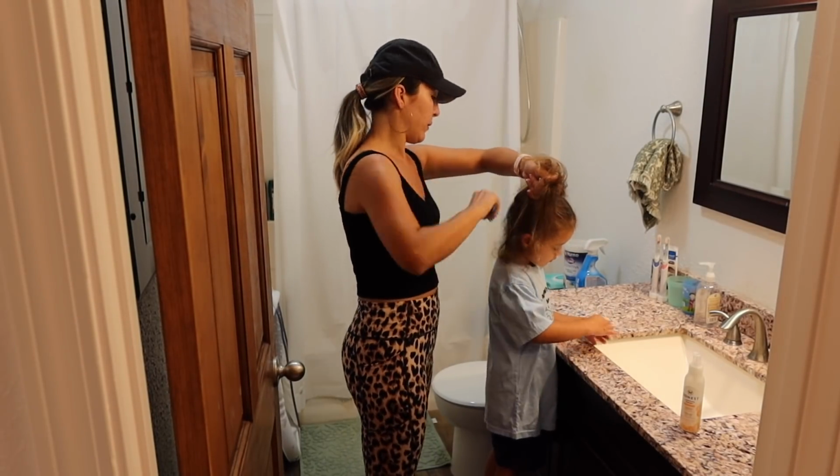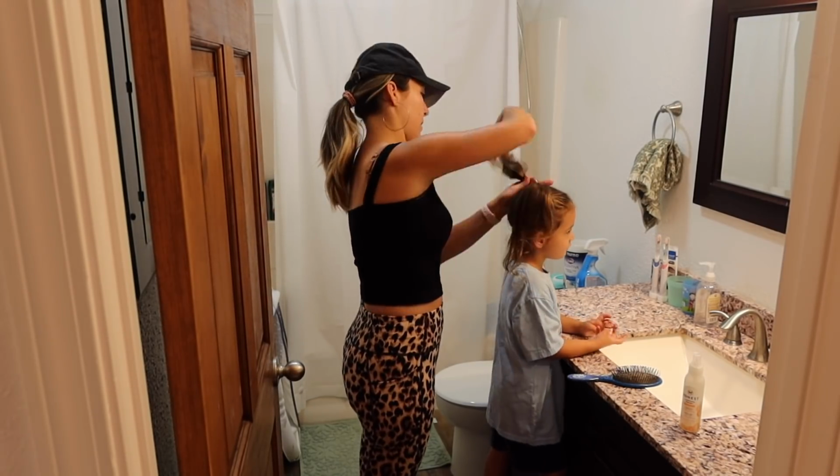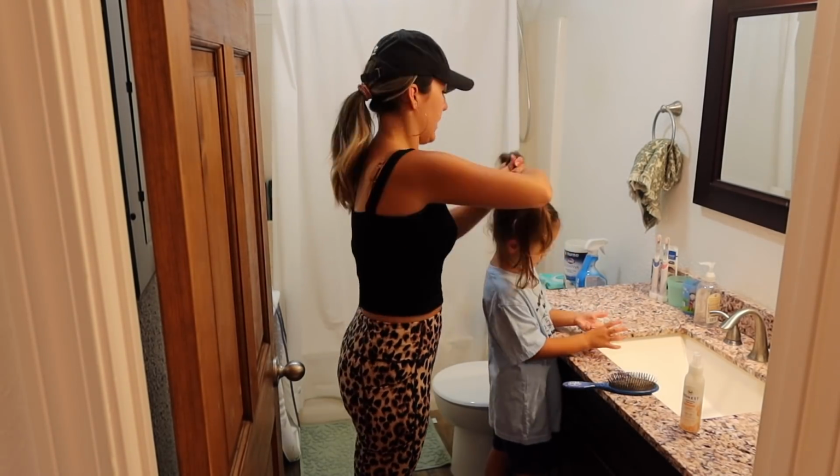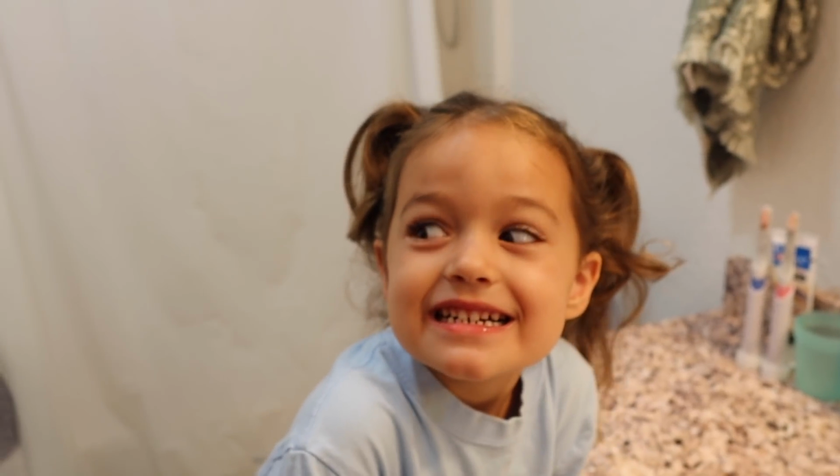But once Presley is dressed, I will do her hair for school. She always tells me whether she wants pigtails or braids or a ponytail or a bun or two buns. She's a woman who knows what she wants.